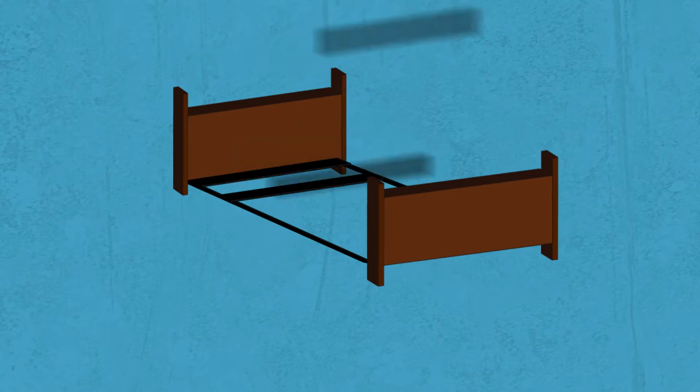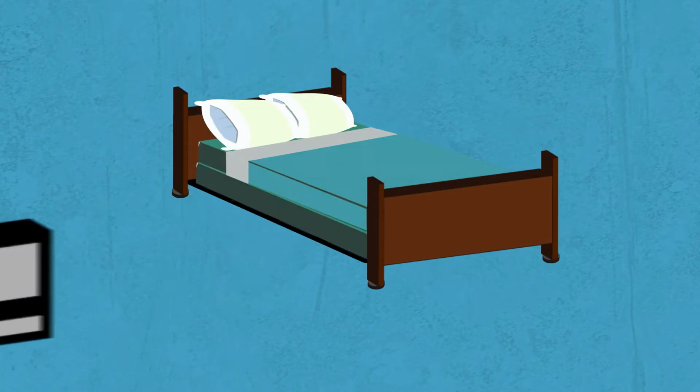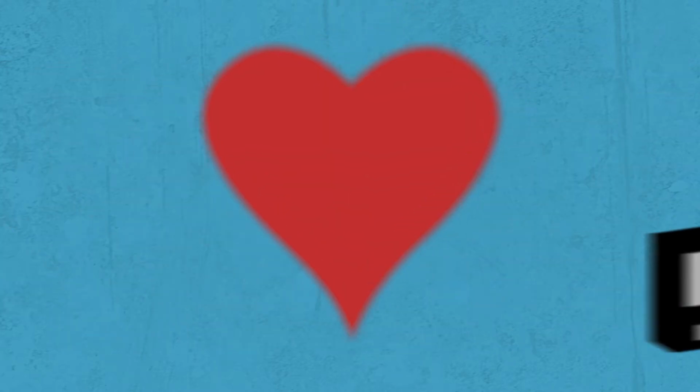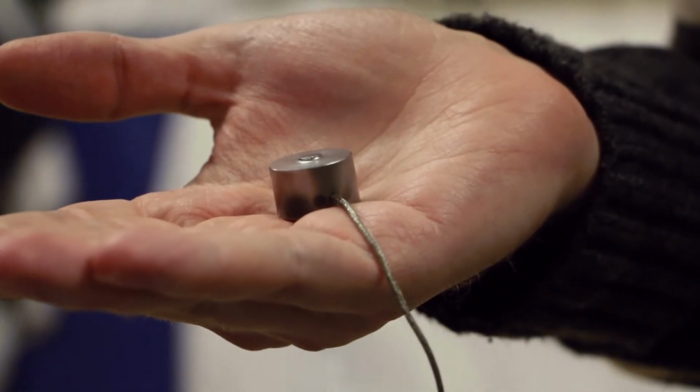Using a film sensor that's placed under the mattress and 4 load cells underneath each post of the bed, the researchers are able to measure movements that range from physical to vital, such as heart rate and breathing. The other aspect that is somewhat lacking in current technology is the ability to collect, analyze, and fuse information from multiple sensors. A load cell is a lot like a really small soup can.